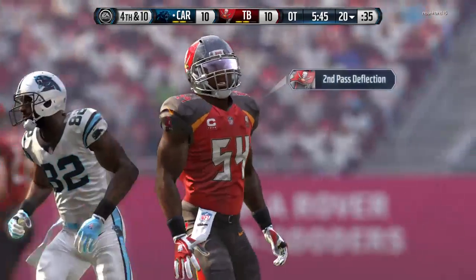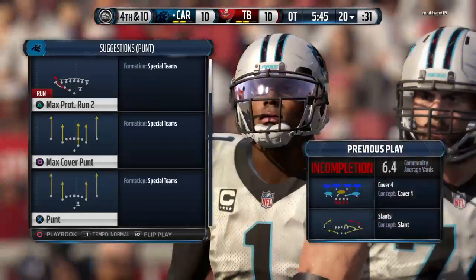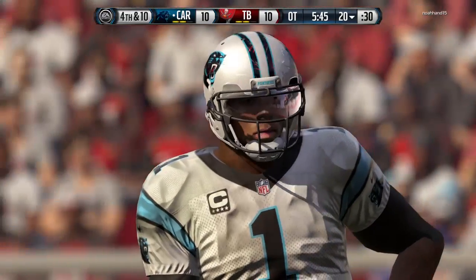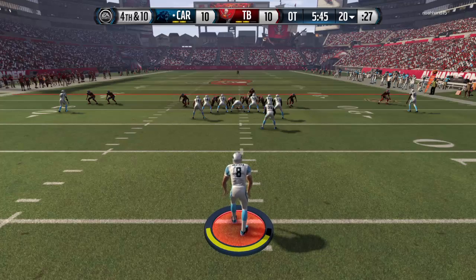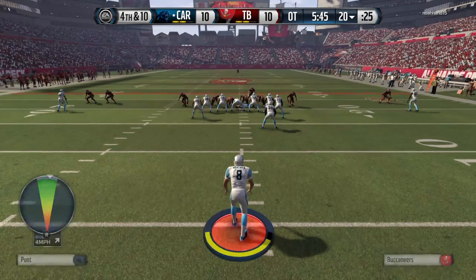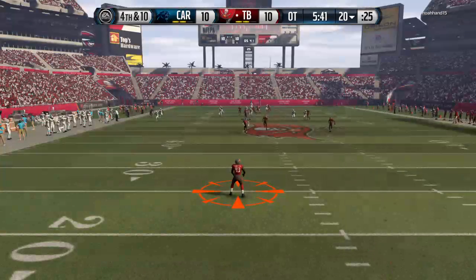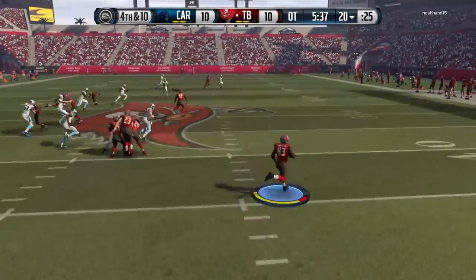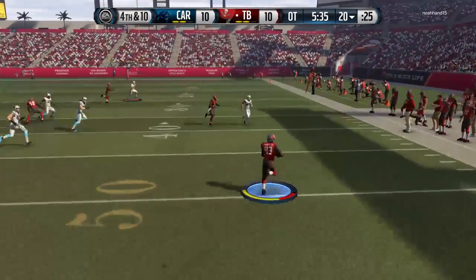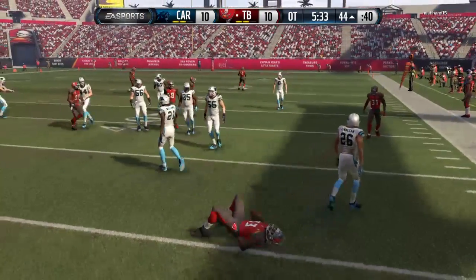Well, they always say if you get your hands on the football, you got to make the catch. Yeah, right. The guy that made that rule up wasn't getting hit as he was trying to catch the football. Nice hit that time by the defender. Wants to give it a go here. And they bring him down at the 44-yard line.